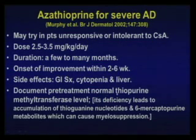Document the pre-treatment normal thiopurine methyltransferase level because it is needed to be present to work on the azathioprine. But it's a deficiency. If this enzyme is deficient, leads to accumulation of toxic substance and metabolites that cause suppression of the bone marrow.